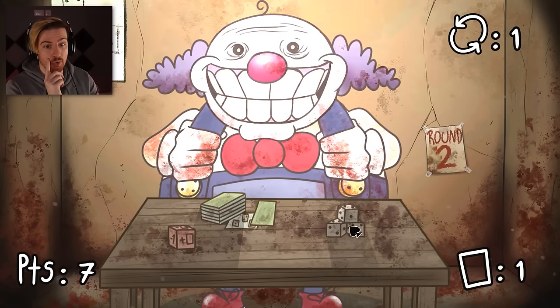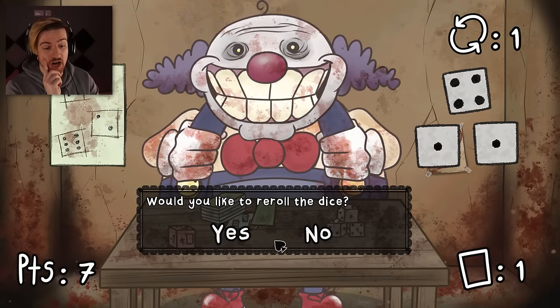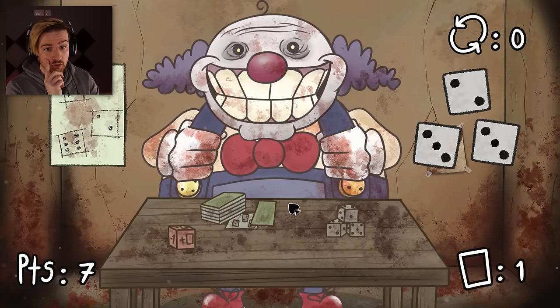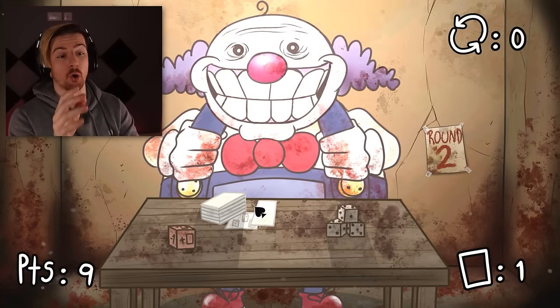If I get 3, I win. It's the only chance I got. Gotta do it. Gotta hit 3. Literally hit nothing. We got 1. I'm gonna reroll. That was close, man. Yo, this game is all about luck.